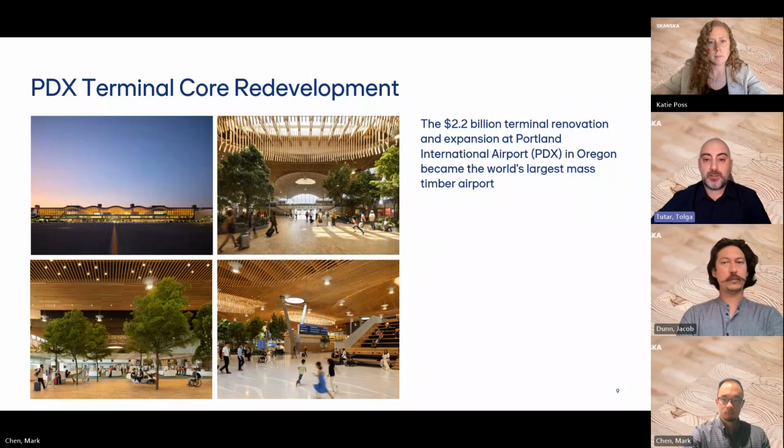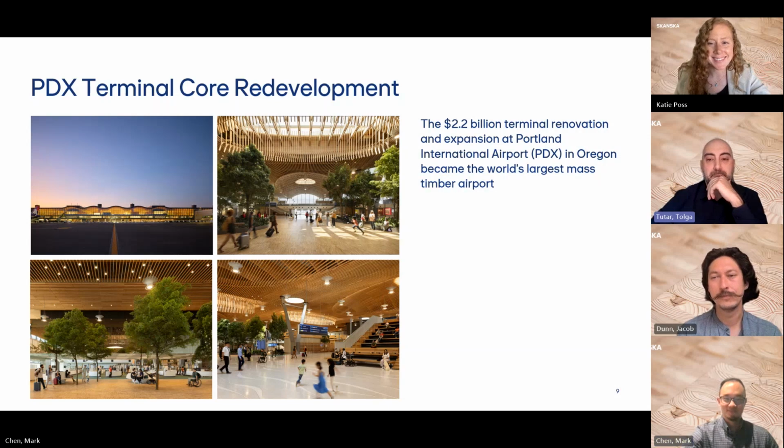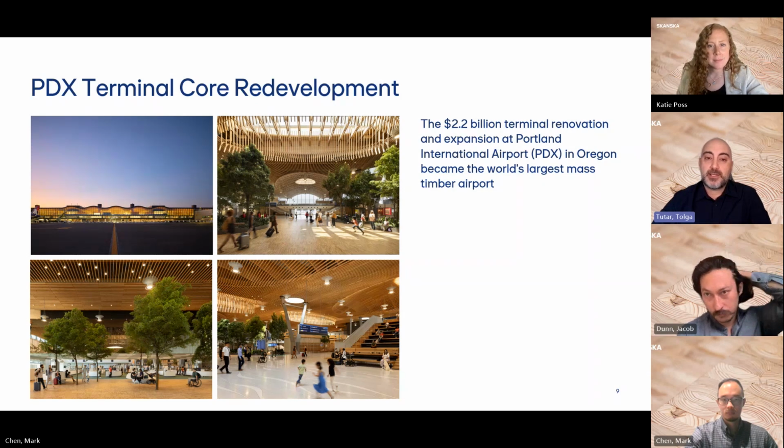And maybe last project, this is also from Portland, Oregon. Sorry, I'm giving a credit to Portland, my home base, but this is a recent project that we are all excited about. I had the pleasure working with Jake on this project, and it's recently open to the public. It's a massive expansion project for the Portland International Airport.